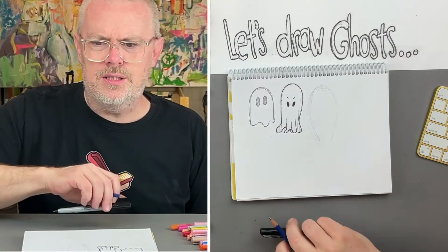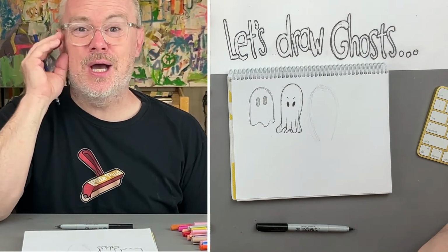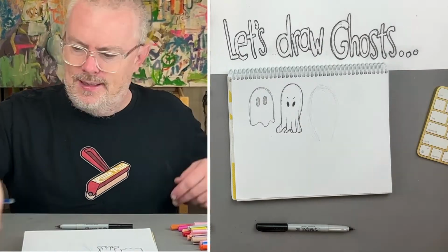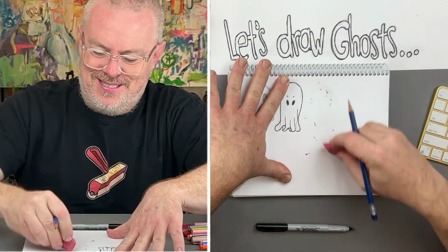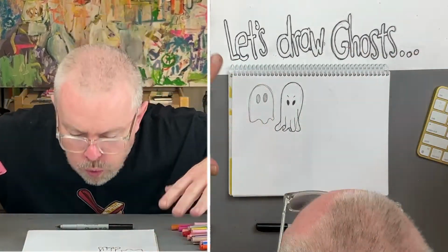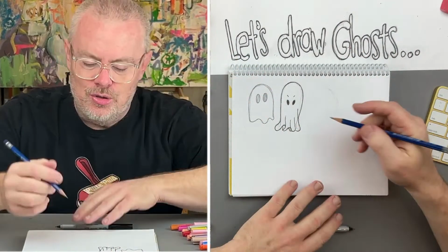Okay, so let's draw a different kind of ghost. This ghost, I don't like this shape that I made, so I'm going to erase this. What I'm going to do with this ghost, this is fun. Try this. Draw two lines.